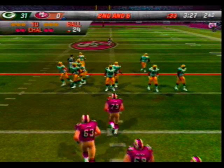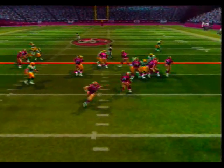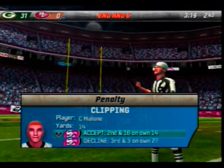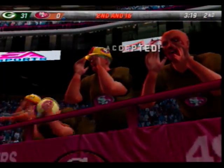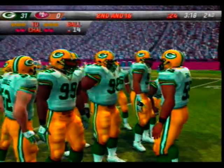Ball on their own 24. Ball on the 24-yard line. A little misdirection. Ooh, that one will leave a mark. Clipping on the offense, number 79. Still second down. The team has to show discipline and execute properly out there. If they don't, they'll find it's much harder to overcome the other team and get a win.